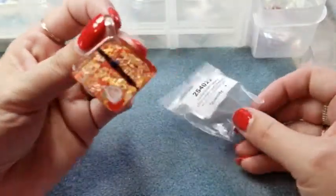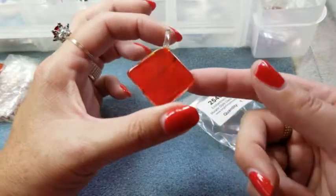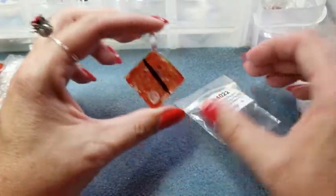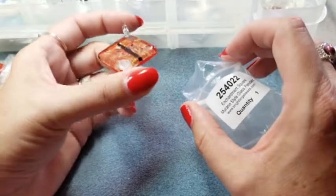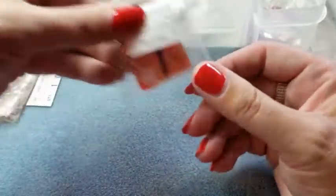Oh, that's beautiful. That actually, I don't like orange very much, but that is really pretty. That is a really pretty piece. That's very well made. I'll have to look that one up too. Enchantment Square Merino Style Glass Pendant from Brightlings Beads. Okay, that's probably something that they probably still have, and I should be able to get a good price on that, find out what it actually is.